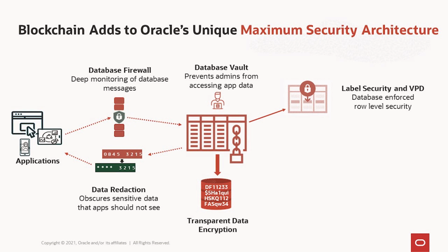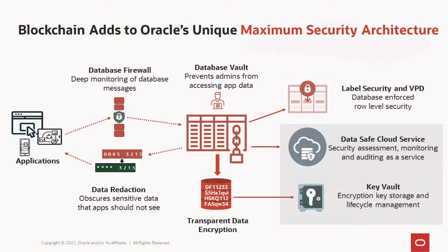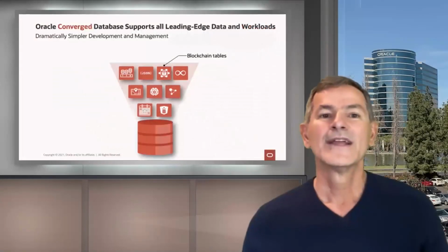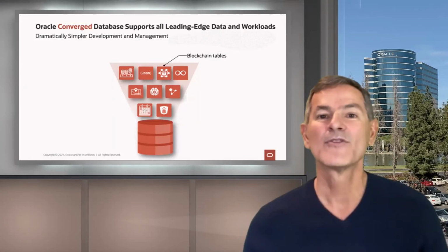In addition to the features inside the database, Oracle also provides a data-safe cloud service, which provides security assessment, monitoring, and auditing as a service across all your databases. And it provides Key Vault, which manages the encryption keys and their life cycles. Now, blockchain is just one feature of the Oracle Converged database that supports all leading-edge database and workloads, which makes it dramatically simpler for developers and administrators.